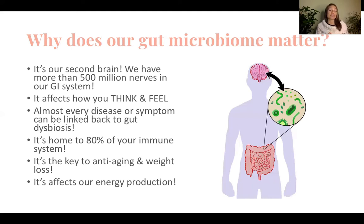It really could be the missing link if you've tried so many different diets and are just tired of calorie restriction, which is not the right way to go. Then definitely optimizing your gut microbiome is going to help with everything. I mean, even the next point affects your energy production. So if you have low energy, I mean, literally any disease or dis-ease in the body, if you are not looking and feeling your best, then you definitely want to make sure you've optimized your microbiome health.